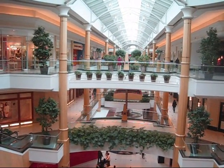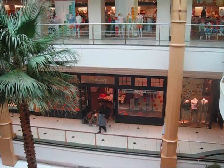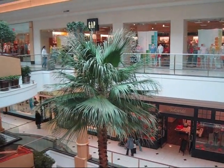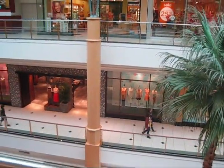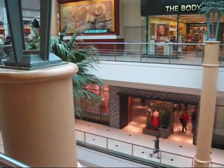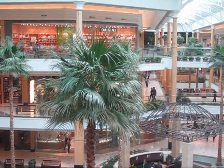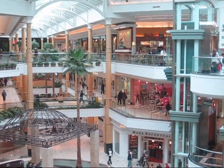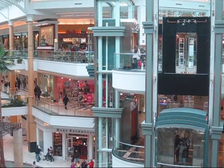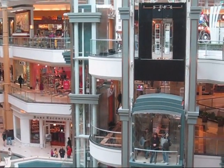On the balcony over by Nordstrom's, looking down towards Macy's, and we're up on the third floor. Down towards Macy's, and there are the elevators, and we're gonna head over to the food court, which is up here on the third floor.